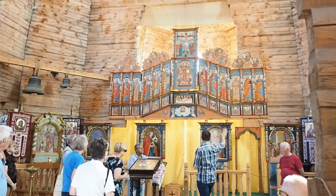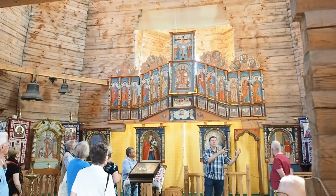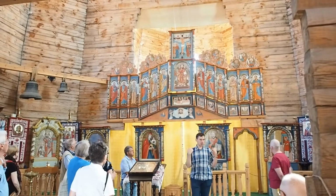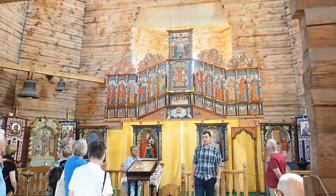This piece of icon is real. It comes from the 18th century, and it was brought from the western part of Ukraine. So it's not local, but it gives you an idea of what it looked like at that time.